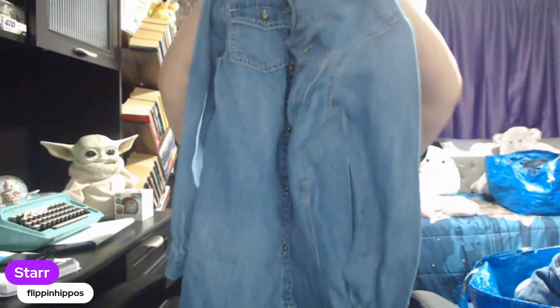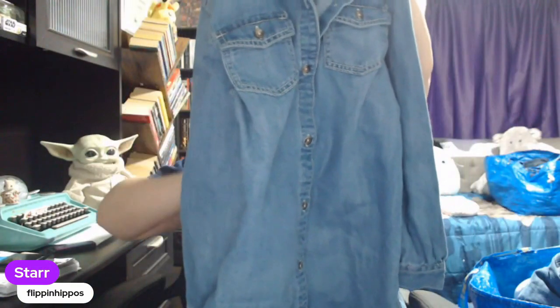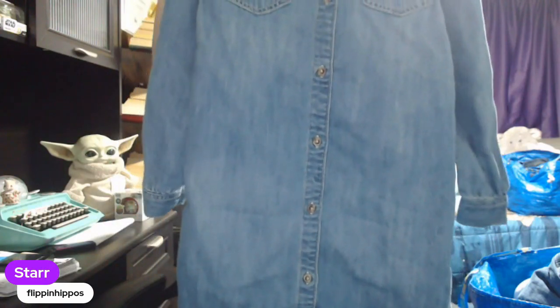Old Navy. This is like a chambray shirt, a denim shirt. So this isn't like a jean jacket. This is definitely like a button front shirt, but that's okay. I'll still list it for like 20 bucks. I mean, it's denim. People like denim, and you can sell denim for a lot. Denim coats, denim shirts, booty shorts.